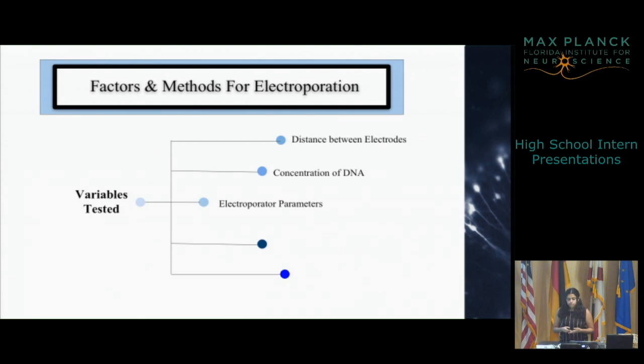Electroporator parameters, which entails voltages, pulses, and current. Solutions. In order for a current to pass through the membrane, there needs to be a solution to help facilitate that. So we tested a variety of solutions to help facilitate that current. And lastly, the type of DNA. So mainly I used green fluorescent protein, which is a simple protein used to transfect cells.